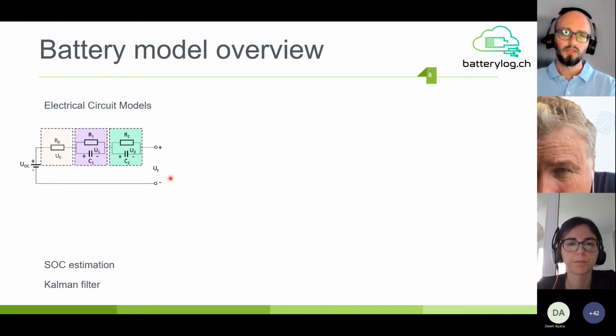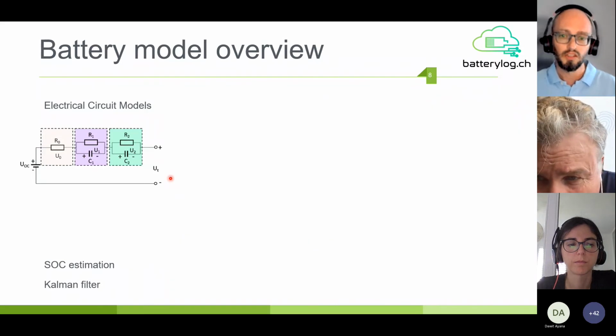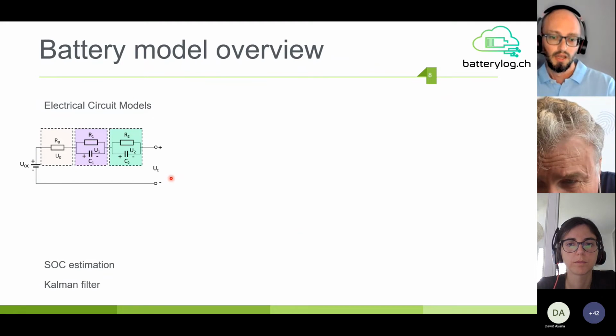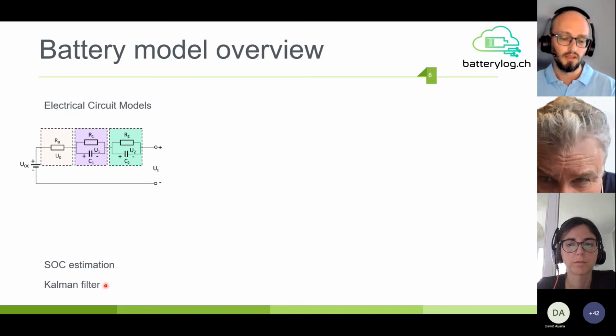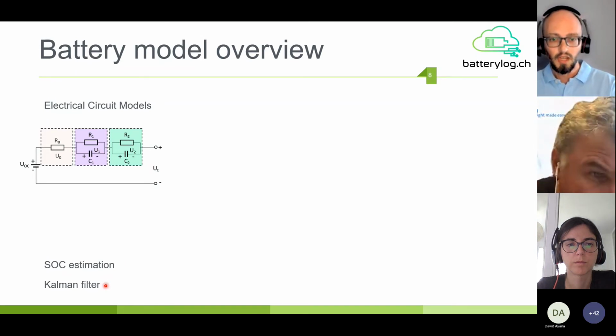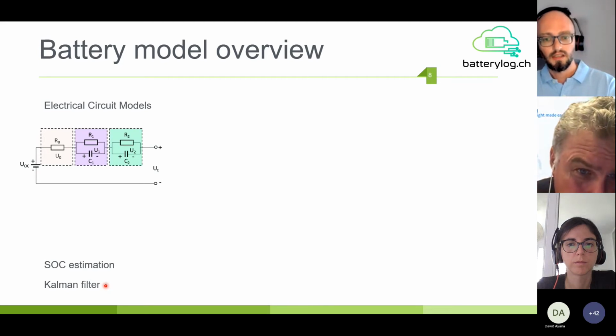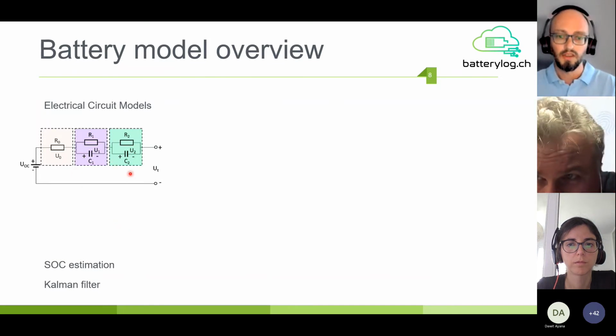These circuit models exist since quite a long time, so research is over for them. It's more an engineering topic to do them. They're mainly used for state of charge estimation. Also, the Kalman filter works with these models. Regarding aging, it's not the easiest thing here, because if you measure a battery, it's quite easy to determine all these elements. That's fairly easy.